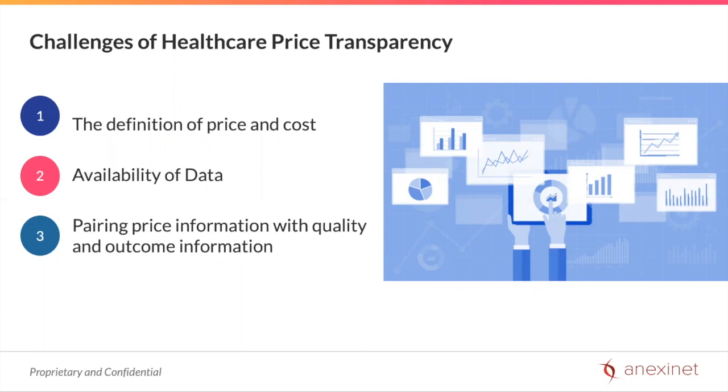Secondly, the availability of data. For the data to be accurate on each episode of care, the provider needs to gather not only internal information on costs, but also all relevant external costs. Because of non-disclosures, gag orders, and price negotiations, gathering true costs can be challenging on some items.